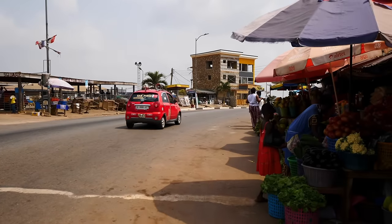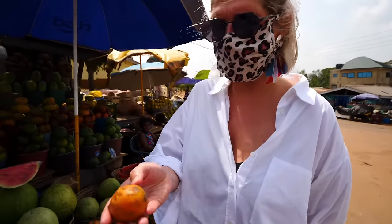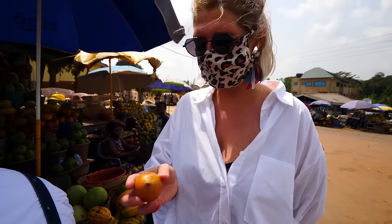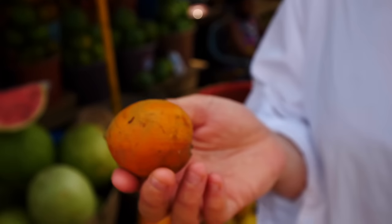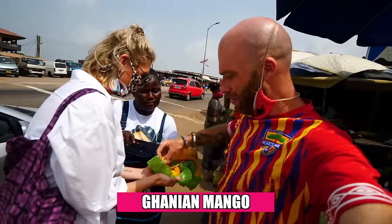So we're going to have a bit of mango here. Everybody here is really friendly. No one's shunning me for the camera. This one, you have to get it even more ripe because it gets really tangy. Very sour. They call it African star fruit. Madame, what is the African name? Alasa. Yes, Alasa. So we're trying some amazing mango. I'm getting more now.